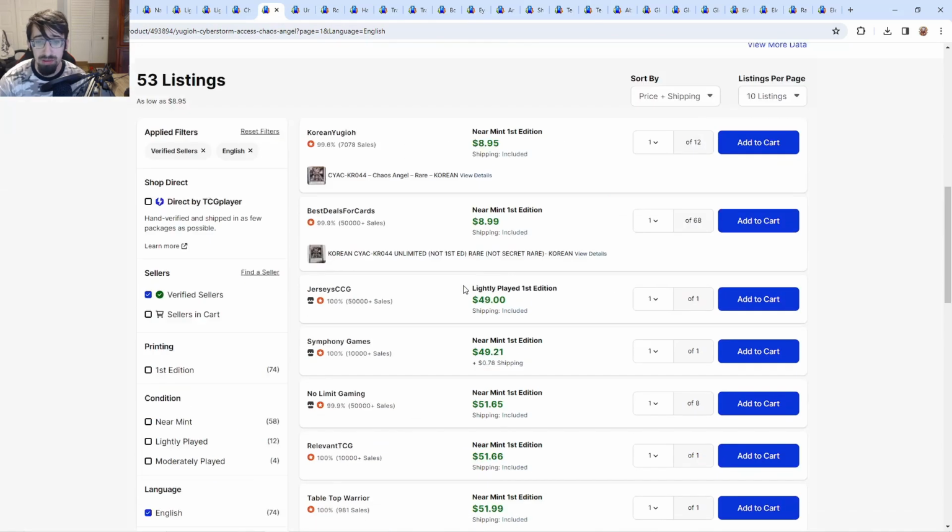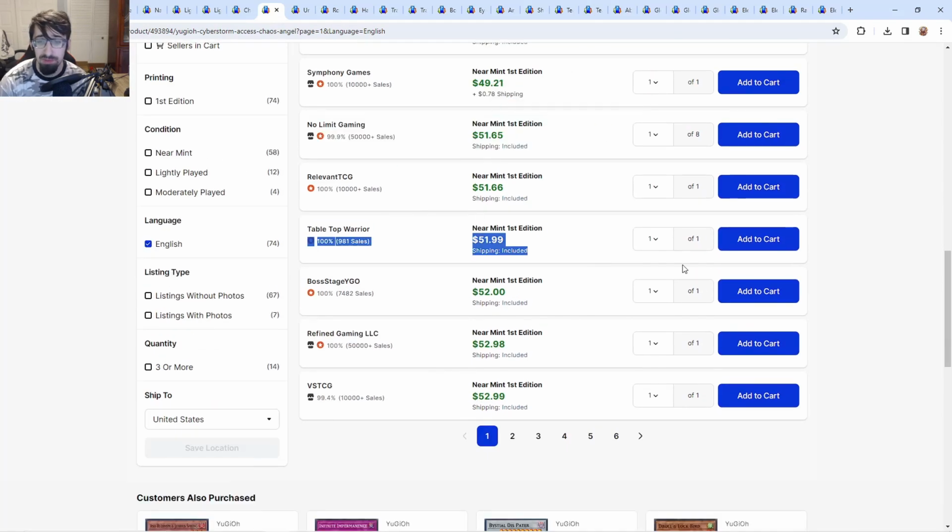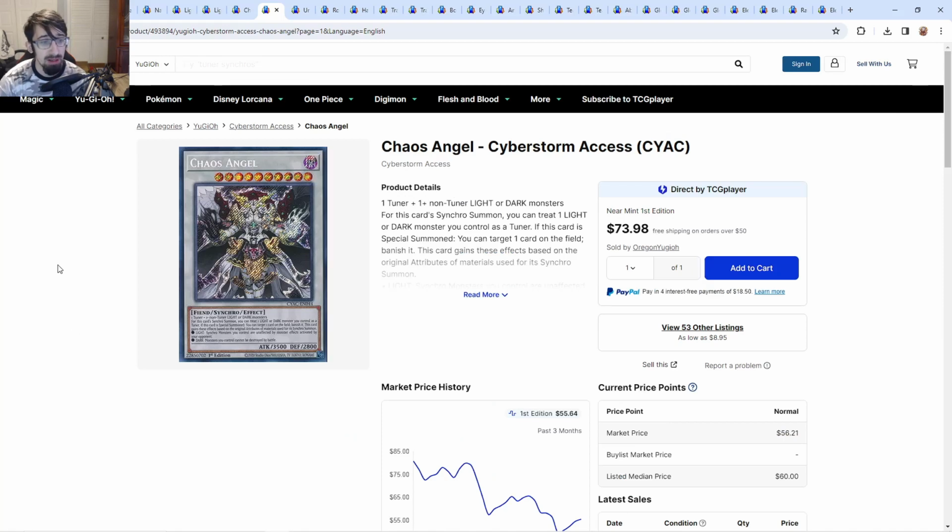The OG secrets are about $50, 52 for your Secret Rares here. I mean, people need this card for events right now. They need it for cheap. And the Ulti, while I guess it's helping repopulate the market a little bit, I think a lot of people are just holding it. Like a lot of people who open it, they're not trading it away. Getting Ulti Chaos Angels, I'm not seeing them in many binders. It just is what it is.